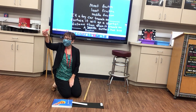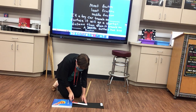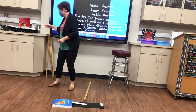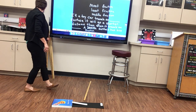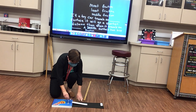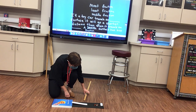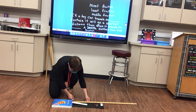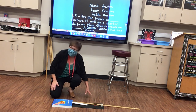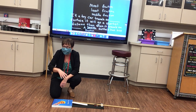And I'm going to take my car and put it, oh, maybe I should have picked a skinnier car. I'm going to pick a different car. Where did I put the cars? Oh, over here. Pick a different car, not the best car. Okay, I'm going to put it on my ramp. Then I'm going to measure how far it went. So this car went about 16 inches. And then I'm going to write that for trial 1. I'm going to write down 16 inches.